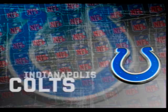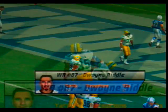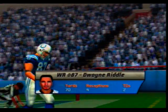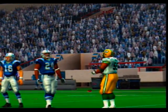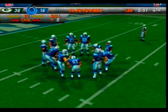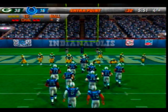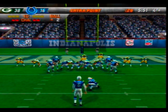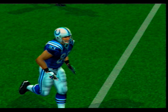Touchdown, Colts. This is a good play by the offense in the red zone. The wide receiver is going to break away right here and come up with a catch and a touchdown. The extra point attempt is good. The Colts still find themselves in a very deep hole. They're going to need a lot of luck to even have a chance at coming back in this one.